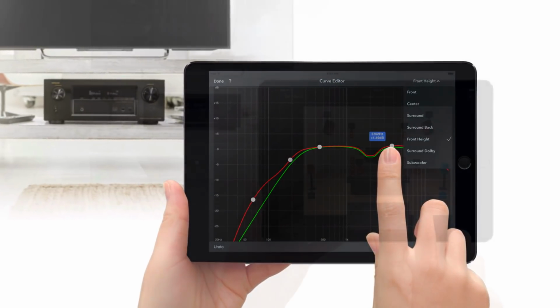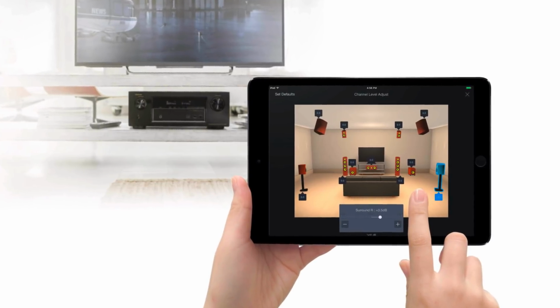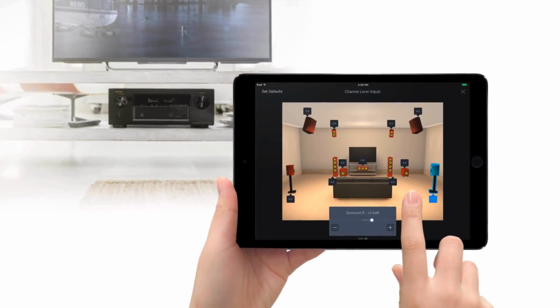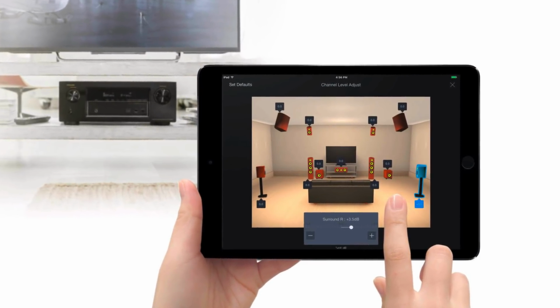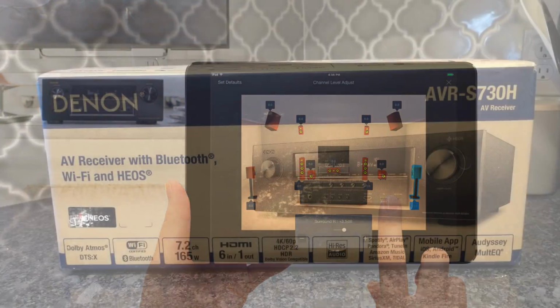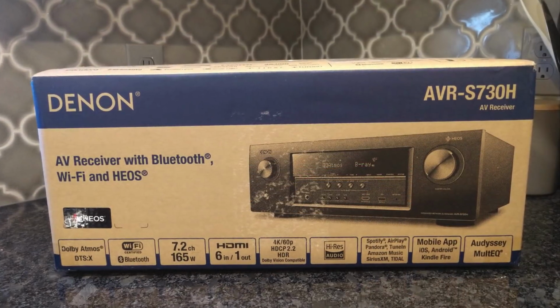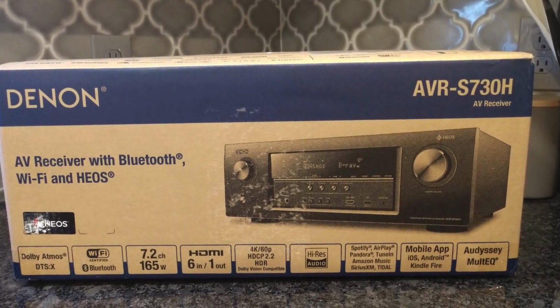In terms of connectivities, this receiver is equipped with both Bluetooth and Wi-Fi, which is always welcome since you can operate it via your smartphone, tablet or computer and wirelessly send audio to the surround sound system. In addition, there are 6 HDMI inputs and 1 HDMI output, but all 6 of them are 4K and HDR compatible, which means that you will have a real home theater experience.